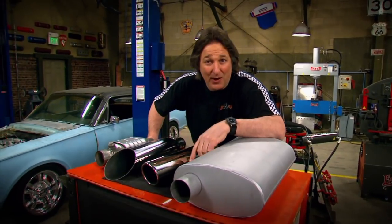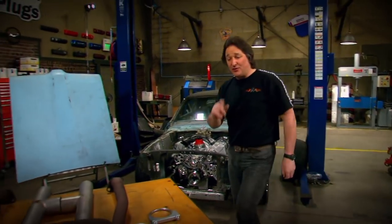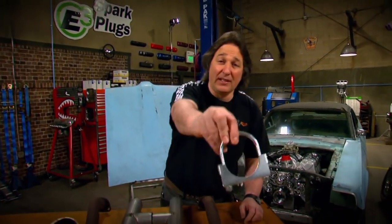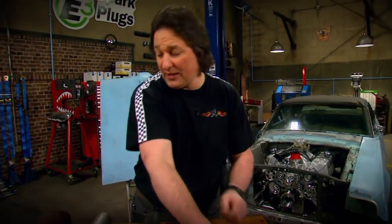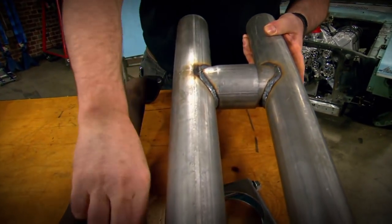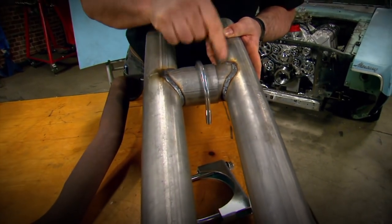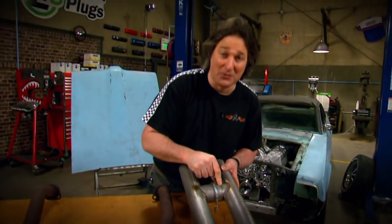And the piece that makes that possible is the exhaust clamp. Now, for years, this has been the type of clamp normally associated with exhaust. And you would take two pieces of pipe, put them together in a lap joint, and then take the clamp, put it over the top, and bolt it on underneath. Now, this will hold two pieces of pipe together, but it's got some drawbacks.